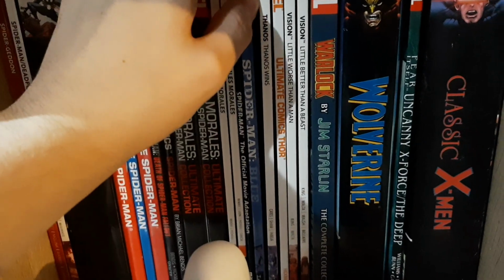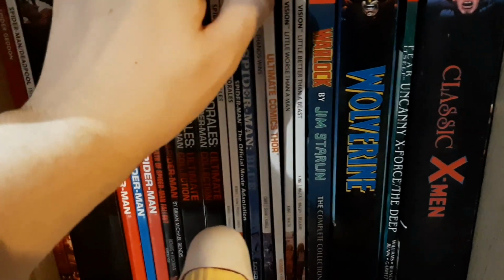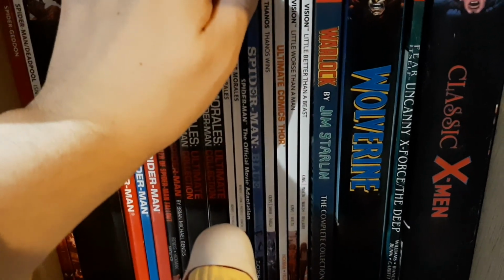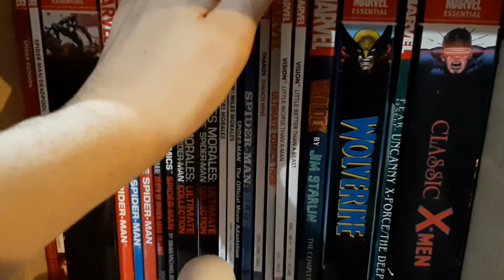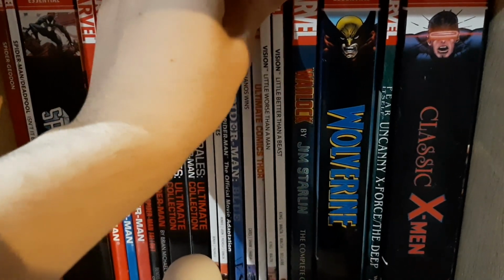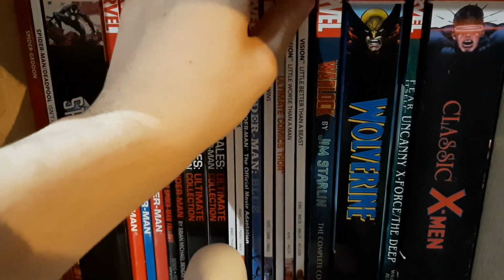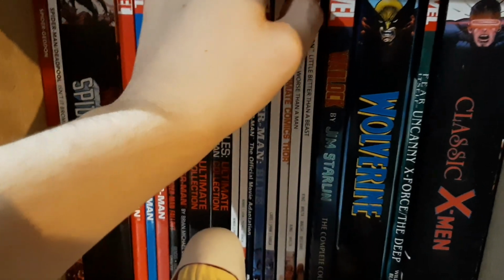I read it every year. Thanos Wins. This is really cool. I recommend that. Ultimate Comics Thor. It's really weird. The Vision. I met one of the artists who drew this book, actually, Walsh, at Decaf in Halifax. And he drew issue 7, and he does a really good job at blending his style into the book.